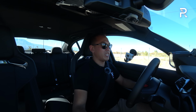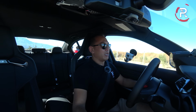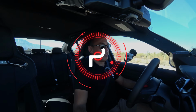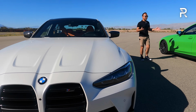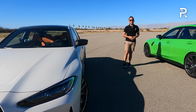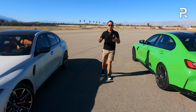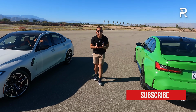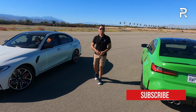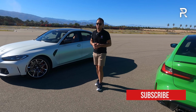BMW knew the M3 needed to be faster to keep up with its new rivals, and this car delivers on that. So after getting a chance to drive both the all-wheel drive and the 6-speed manual versions of the M3, I am simply blown away with the entire package that BMW offers here. They seriously lost their mojo for the previous generation, but BMW has found it again, because the current generation M3 is one of the best driving, quickest accelerating 4-door sports sedans that money can buy.